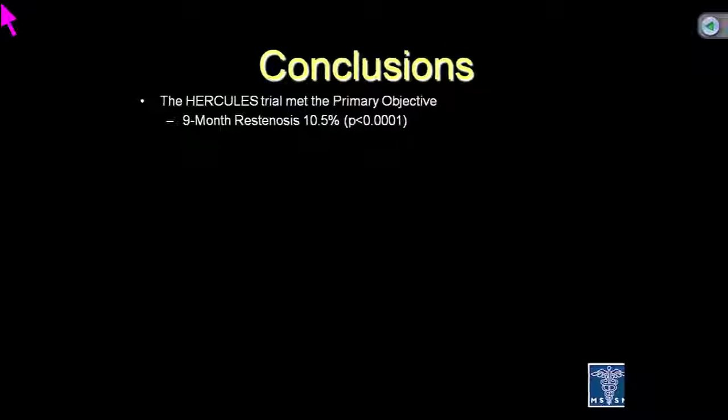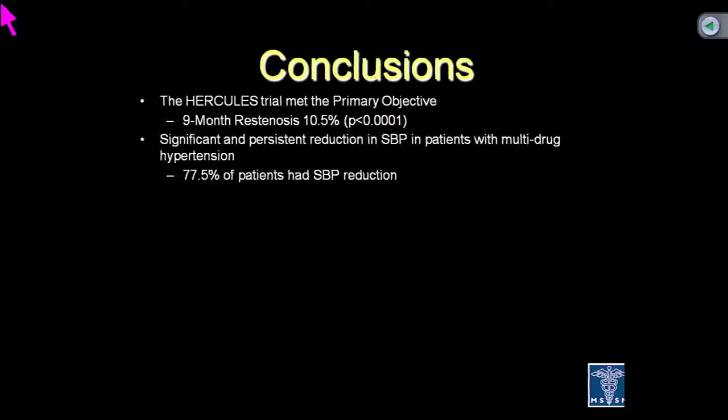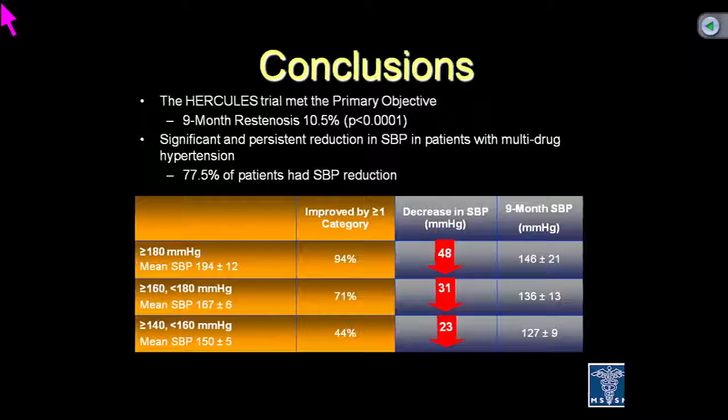So in conclusion, obviously it met the primary objective of a 9-month restenosis rate of 10.5 with a p-value that was extremely positive. And also, what I think is important is the physiologic aspects of what we talked about. You have a significant and persistent reduction in systolic blood pressure in patients with multi-drug hypertension, in which 80% of these patients had a systolic blood pressure reduction. Again, we talked about the decrease in one category of their level of hypertension. And the worse the patient was in terms of their hypertension, the better they seemed to do, as long as your procedure was done properly.